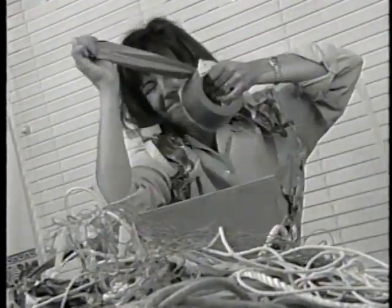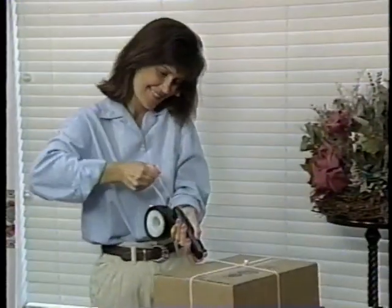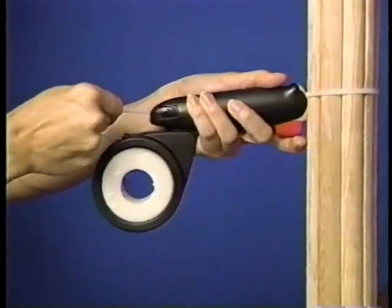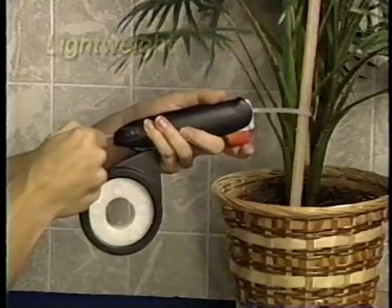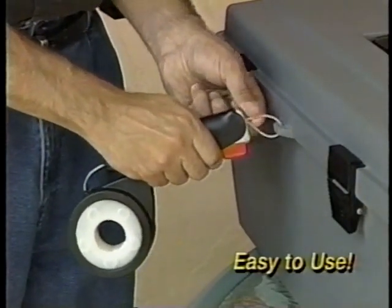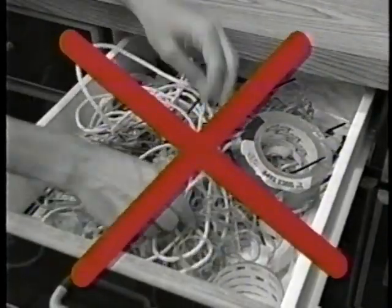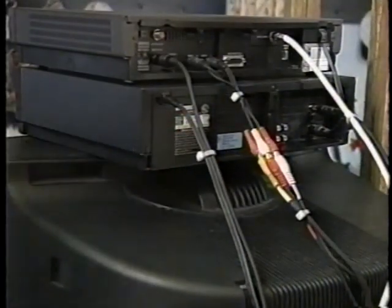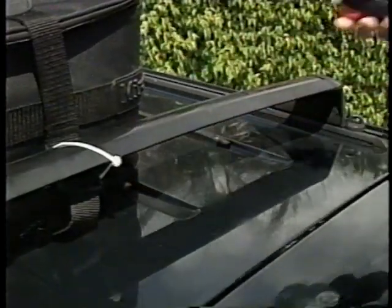Are you tired of playing Twister with messy rope, tape, and twist ties? Then you need the Handy Bundler, the world's first endless tie wrap dispenser. No matter what the size, Handy Bundler tightens to a perfect fit every time. It's lightweight, fits comfortably in your hand, and secures anything as easy as 1, 2, 3. No more tangled rope, messy twist ties, and sticky tape. Now neatly wrap cable and TV wires for a better appearance. Tie garbage bags tight in seconds. Secure luggage to the car for safe travel.